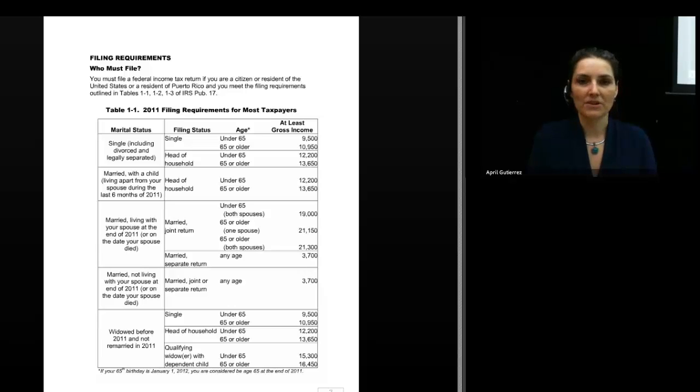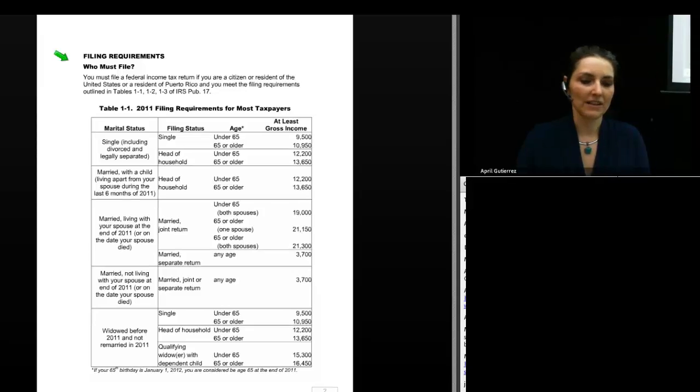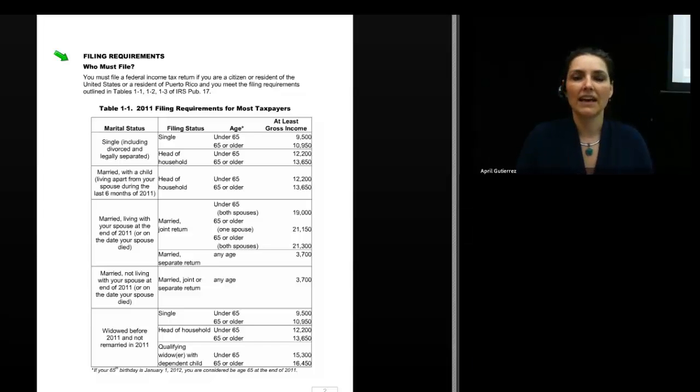And we're now going to begin with the lecture, which is, of course, filing requirements and who must file. Now, Pub 17 contains a series of tables. There are a total of 3 tables in Pub 17, and IRS says you're required to file if you meet the conditions shown in any of those tables.